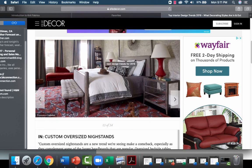Oversized nightstands. So this covers not just textiles, but other things from Elle Decor. You can take a look at this. It's really interesting. And it talks about, again, these trends, some of them are kind of slowing down now in 2020, and others are catching on, like the curved sofa was catching on in 2020 even stronger. So take a look at that. If you download the PowerPoint, you can get the link.